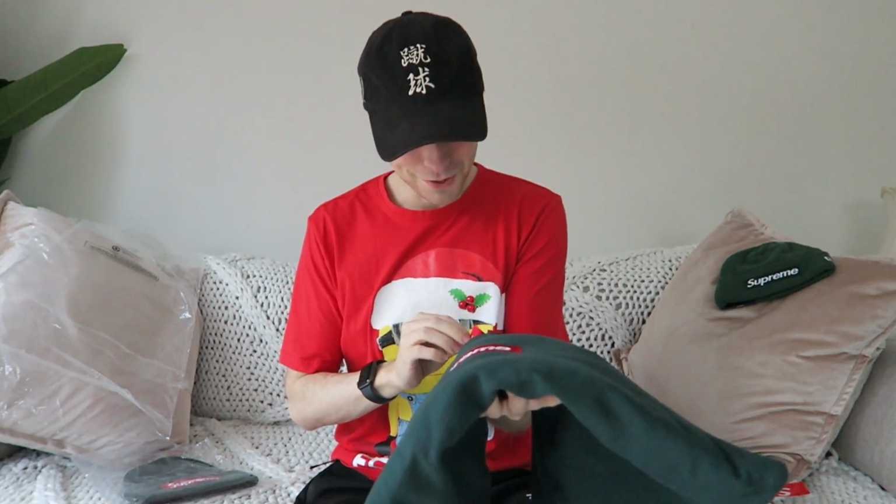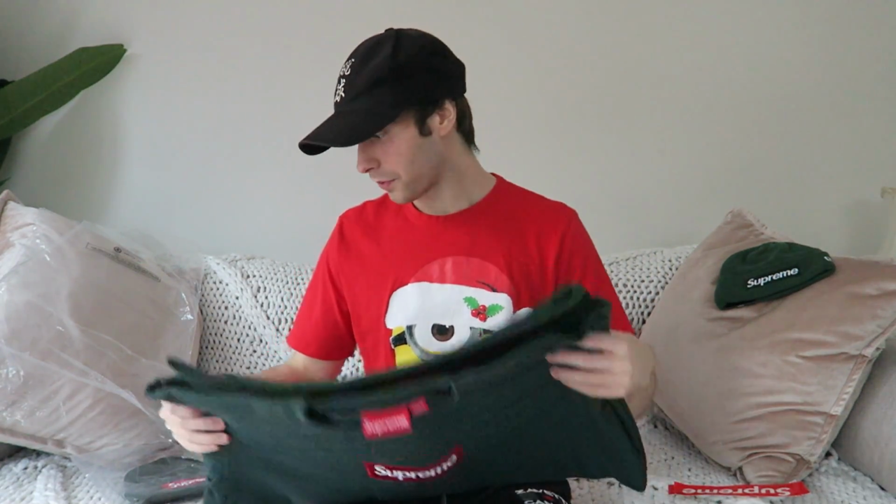I'm always surprised to see what things smell like when they come from Supreme, because I've obviously bought things from people and they do not smell nice, so I'm always interested to see how they are. But yeah, here is obviously the box logo. And yeah, we're going to grab the other one, or possibly put the other one on, and check this one for all of the details and differences. So I'll be right back.